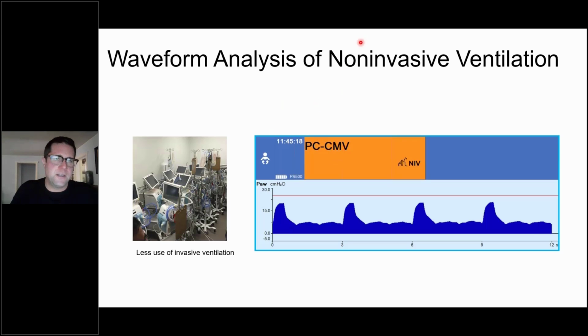effectiveness of different treatments. I know that we're running out of time, but I want to just briefly touch on non-invasive ventilation. Obviously, that's something that we're doing a whole heck of a lot of. In fact, ventilators may be in the back room because of that, but there's still some good information that you can glean from your pressure waveforms.